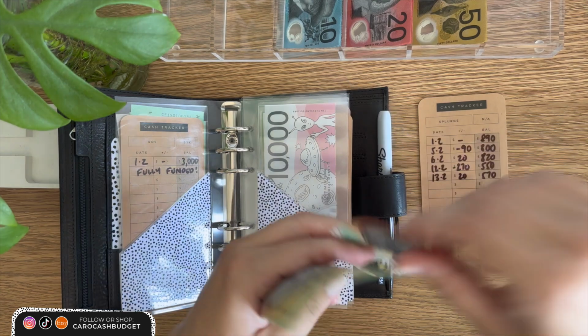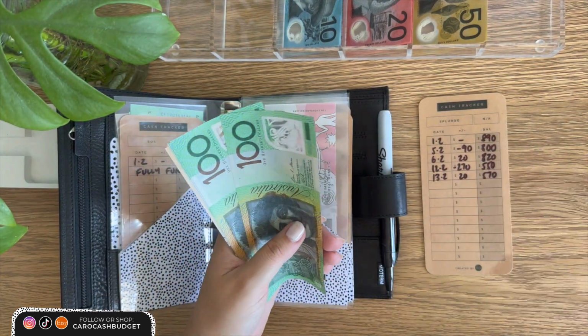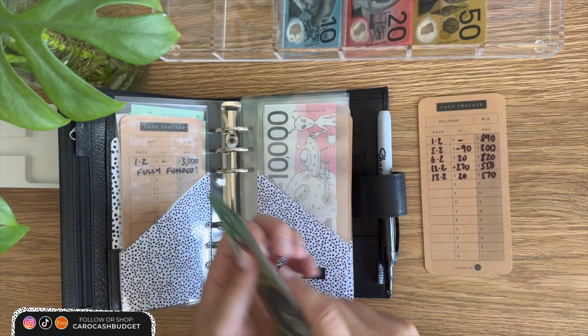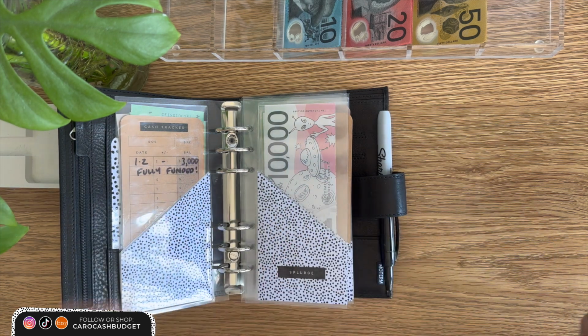So $20 will be going into Splurge. And you know what? Before we know it, it'll be back up to $800 in no time. So that makes $570. Oh my gosh, that's a great amount.